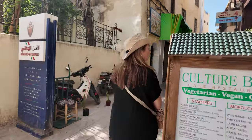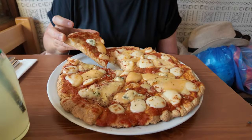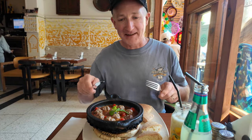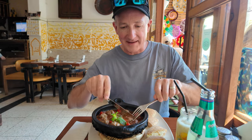On the way back to our Riad, we stopped in at the Culture Box restaurant again for a late lunch. Gluten-free pizza in Morocco. Wow. That's a pretty good looking pizza too. Four cheese. You joked about camel balls before, but now we actually do have camel tagine. Chris is going traditional. Yes. And I'm going the camel, like last time when I had the camel burger. And I'm going non-traditional.